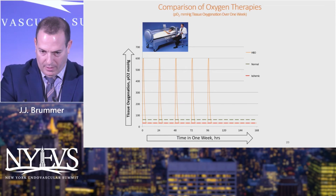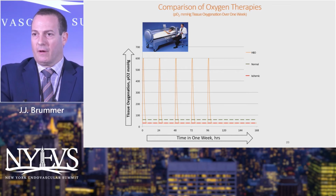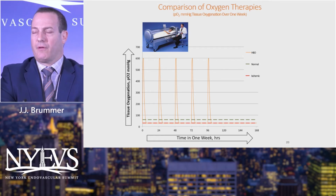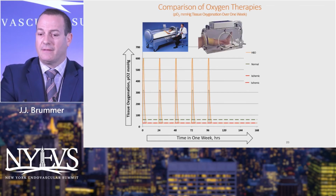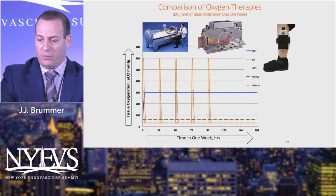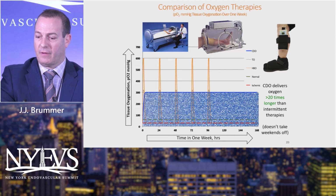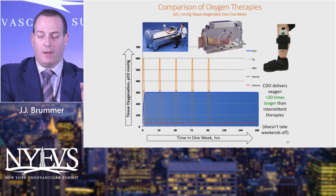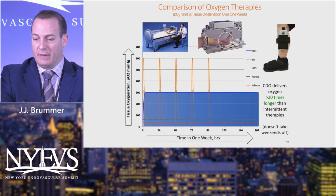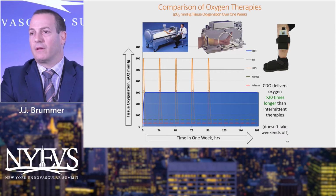So here's a comparison of some of the oxygen therapies, all right? We've got HBOT, we have the normal, and an ischemic wound, right? And here's one of the things that the continuous diffusing oxygen therapy says it has an advantage over other types of oxygen therapies. It's continuous, all right? So you continue to treat these wounds throughout the time. That intermittent process is not necessary. It's not they're going into a chamber and then they're coming out. These treatments are delivered 20 times longer than intermittent therapies, and transcutaneous oxygen doesn't take time off, or doesn't take the weekends off.